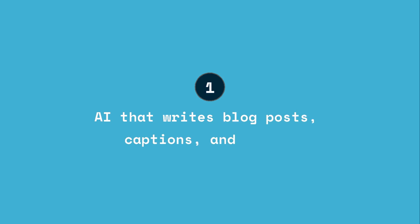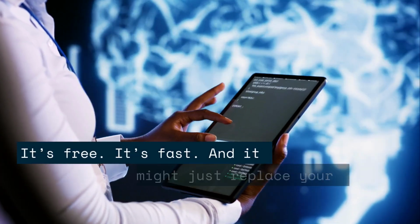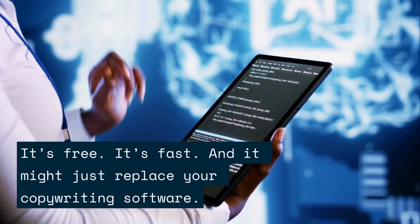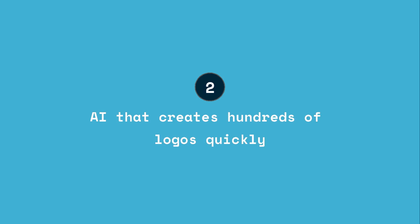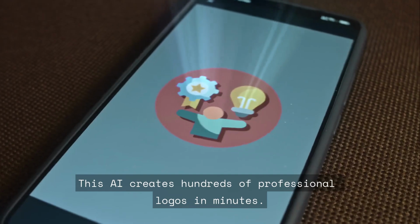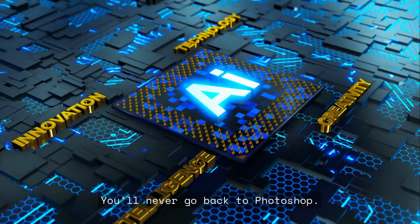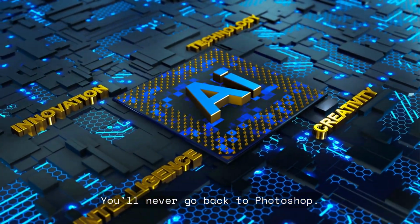Tool number 1. Imagine an AI that writes blog posts, social media captions, and emails in seconds. It's free, it's fast, and it might just replace your copywriting software. Tool number 2. Ever wanted a logo without hiring a designer? This AI creates hundreds of professional logos in minutes. You'll never go back to Photoshop.